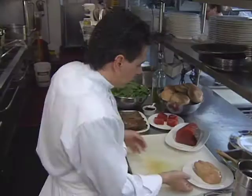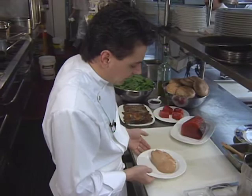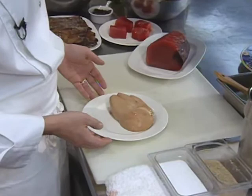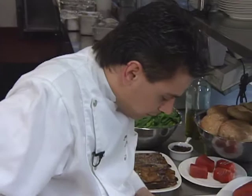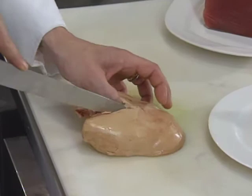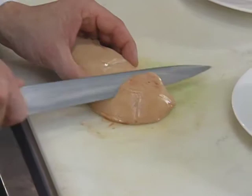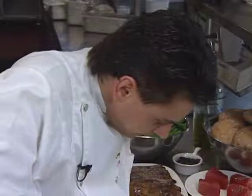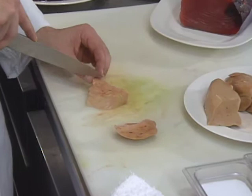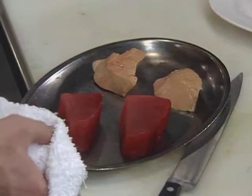I'm going to do a tuna and foie gras with the Pinot Noir sauce today, and this is our signature dish here at Aqua. This is a Hudson Valley foie gras from New York State, a whole lobe right here. We're going to portion that up for you and show you how we do that here at the restaurant. Slices of foie gras are cut. The chef will score them, which is more for decoration than any cooking necessity. Portioned out here, about 2.5 ounce medallions and about 1.5 ounce pieces of foie gras.